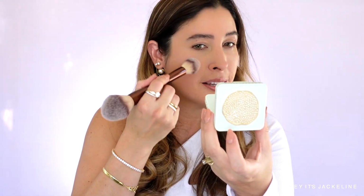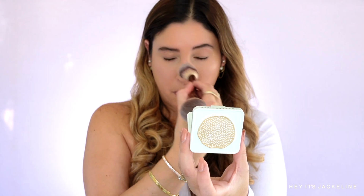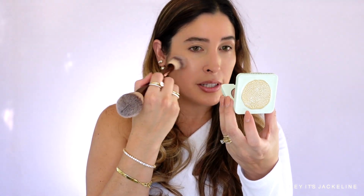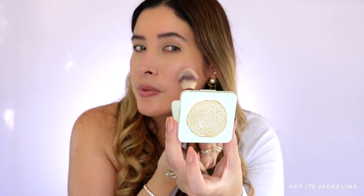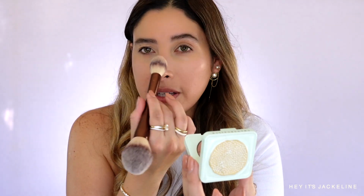Okay, this blush is giving me this kind of velvety but radiant finish. Honestly, just the blush itself, you can even skip any highlighter because it just has such a gorgeous luminous finish. And it's a beautiful nudie pinky shade.